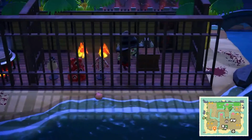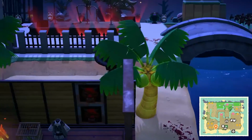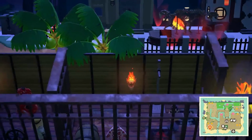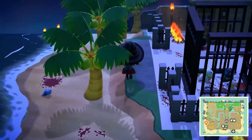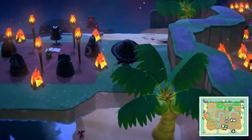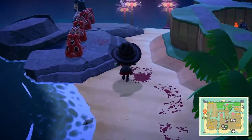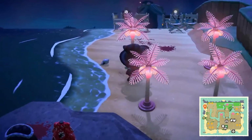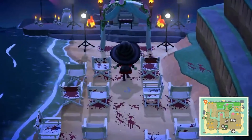And now I just have to get through here again, because there are some spaces I did see that we haven't been able to look at yet, which I do kind of want to look at before we carry on, because there's so much going on. Oh, satanic circle, I see. She looks to be some sort of bride. Ooh.